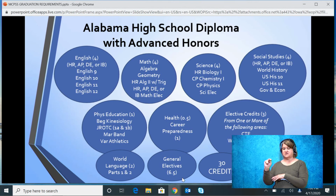So again, you would need a total of 4 English credits, 4 math credits, which would be, you can start with algebra and geometry or the honors version, honors algebra 2 with trig, and here again, you would take an additional honors math elective. Also, you would still need 4 science credits, which would be honors biology as a 9th grader, chemistry 1 as a sophomore. As a junior, you would need to take your physics requirement, and then you have the option in your senior year to add in a course that you would like, an honors science elective.